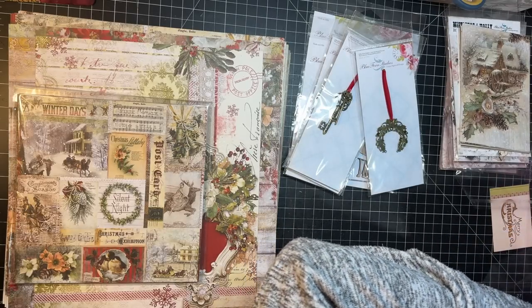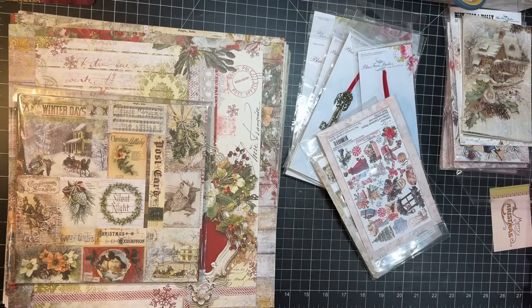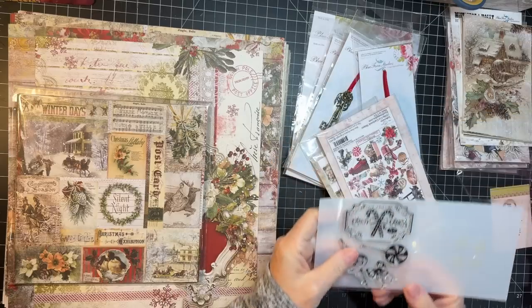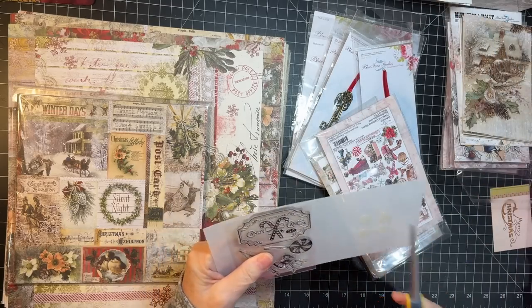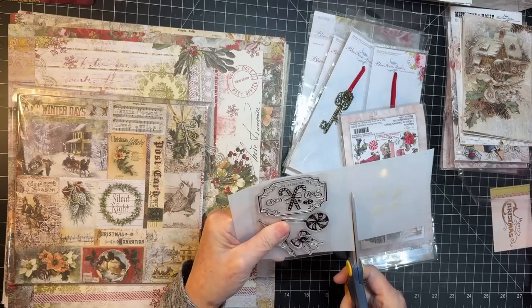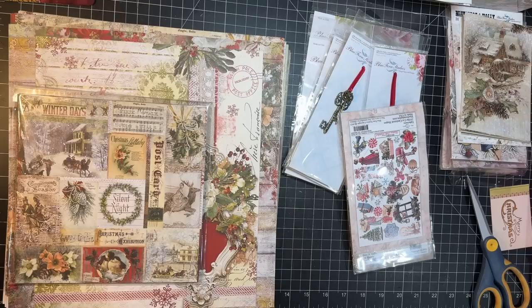Oh my goodness, that is stuck. Hang on one second. There we go. Sorry for the noise. So I don't know, something was on there. And here's some more stamps. So I think what I'm going to do is cut off that part. I don't know what was stuck there, but we're going to cut this off, get rid of that since it sticks to things, and then put those stamps with the other stamps. Okie dokie.